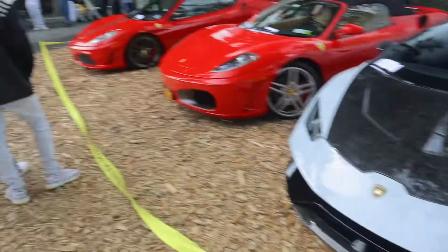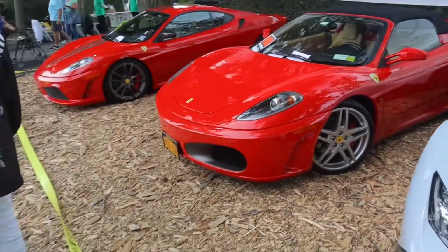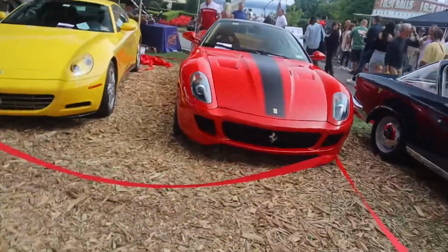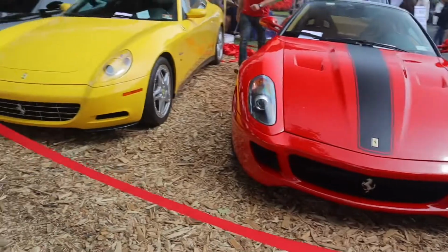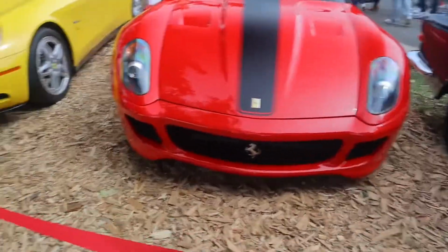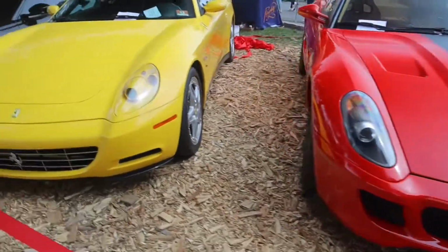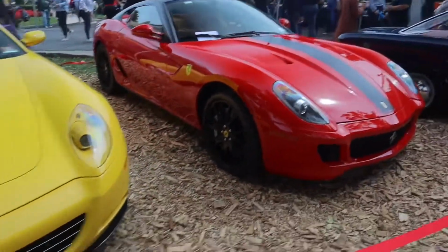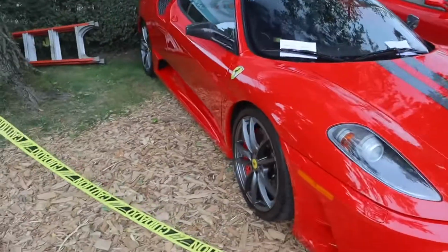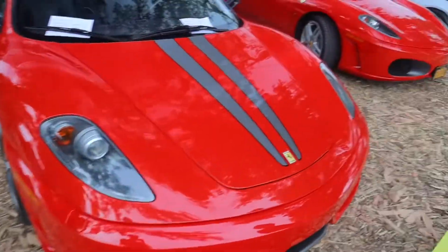Very clean. Of course, we got some F430s over here. 430 Spider. And we have the Ferrari 599s over here. I was just talking about how you don't really see them that often, but there's two of them right here. I think I've actually seen this one before, but still very cool to see in person. Got a 430 Scuderia. Very nice to see. Classic red with the gray stripes.